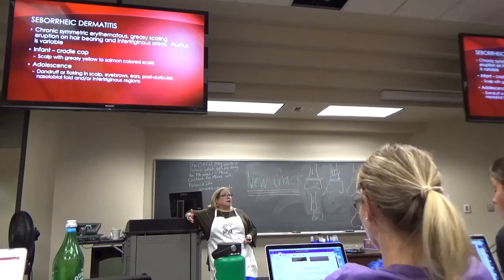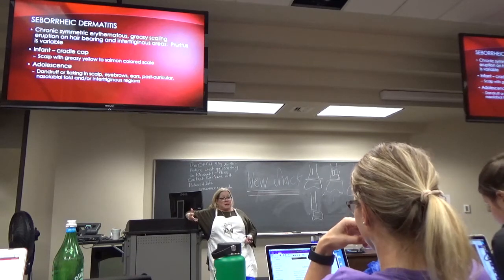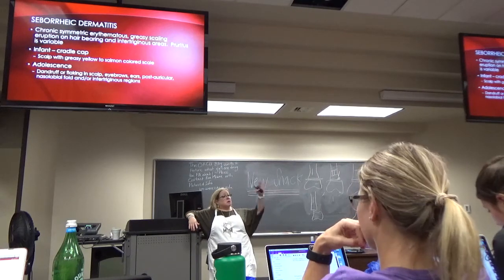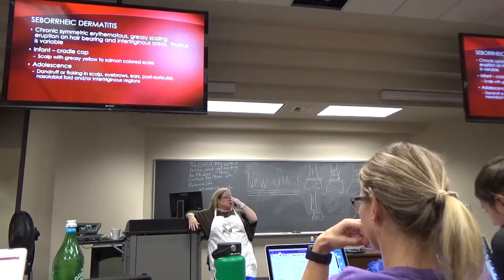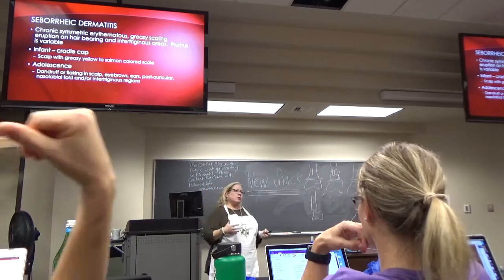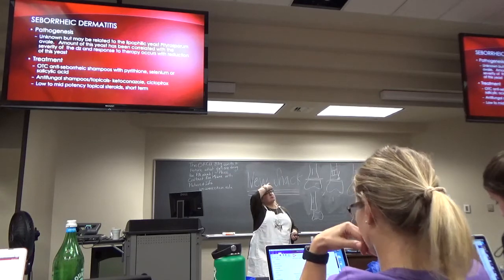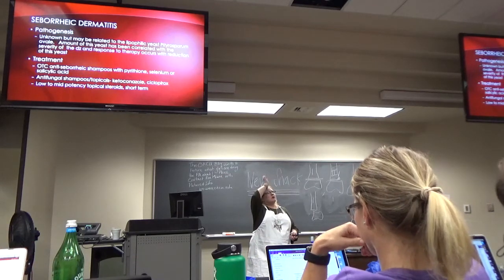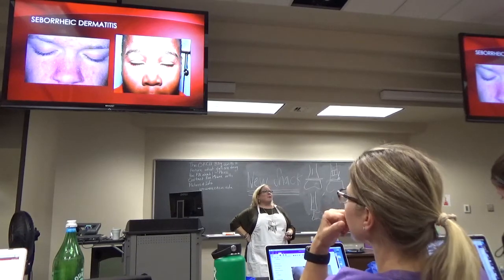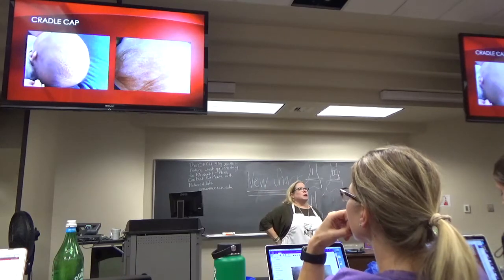Seb Derm, we've talked about this. We don't really know for sure, but we know it's associated with that malassezia or pityrosporum. It's kind of bimodal. Infants tend to get it on their scalp, cradle cap. In the adolescents, it tends to be more dandruff, and then possibly in other areas where we have more oil production, more oil gland activity. See some post-inflammatory hypopigmentation on that, the black young man. And there's cradle cap.